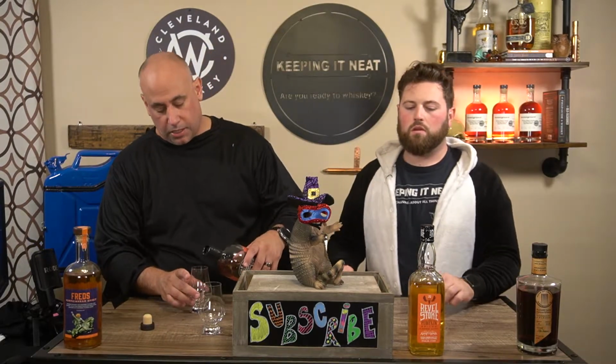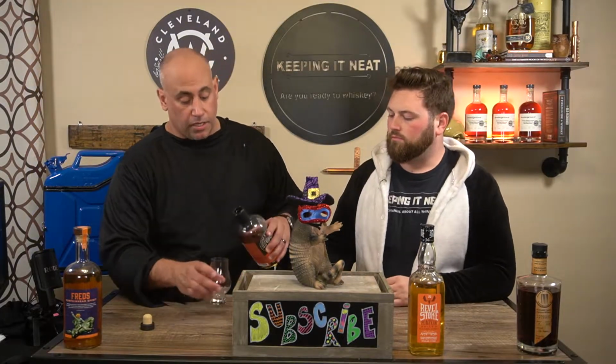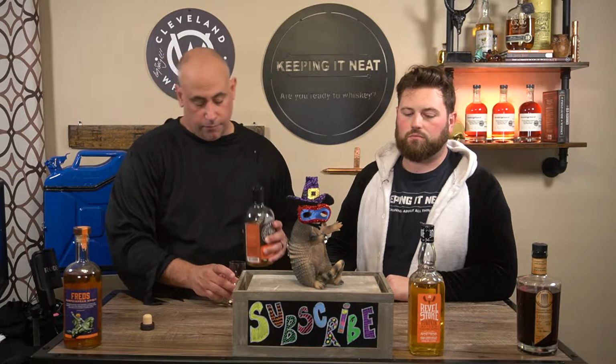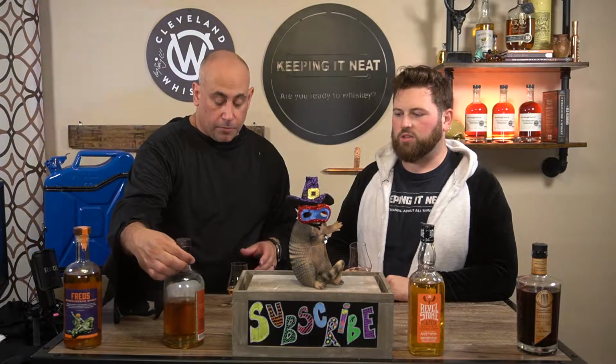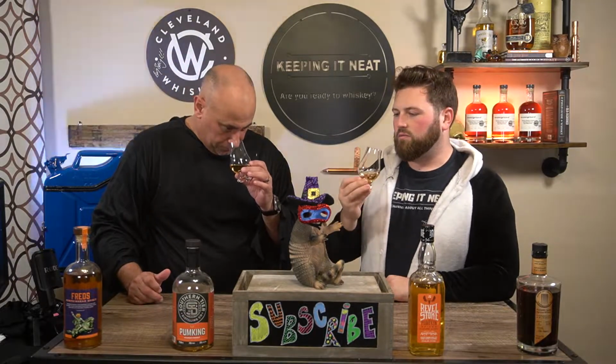Let's try the Pumking. I think they just started making this last year. I couldn't find it. It was not available in our area. It just started becoming available now. Okay. And what do we got? The Pumking Pumpkin Southern Tier whiskey. 70 proof, so 35% alcohol, which is the same thing. Cheers. It's got a similar color, just a little darker. That's the coloring they put in there.